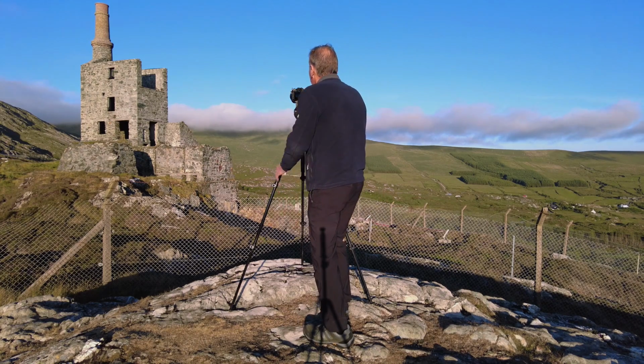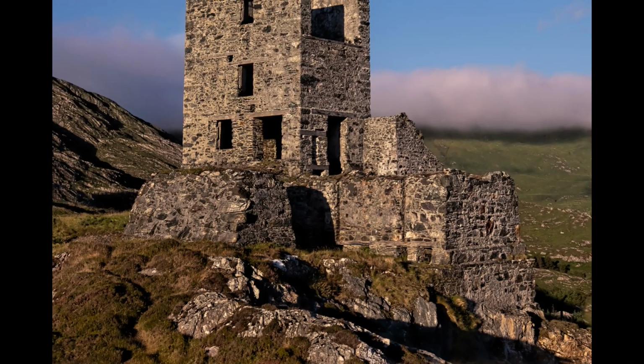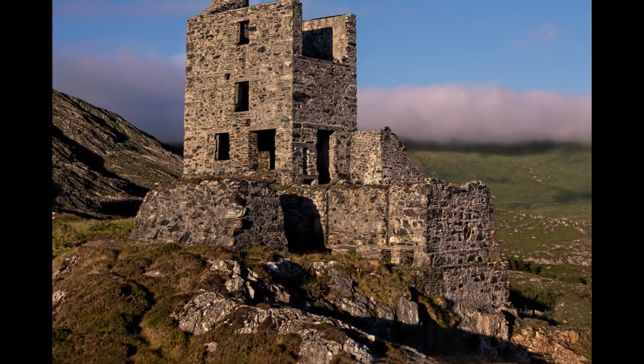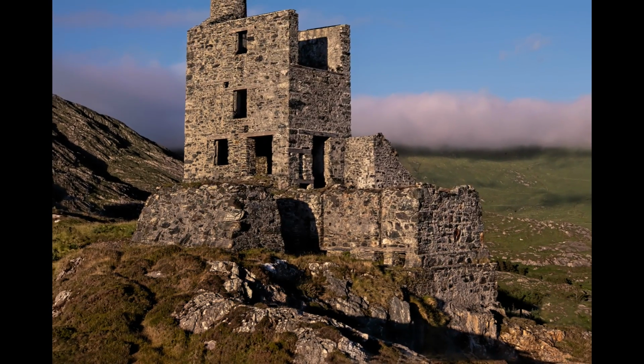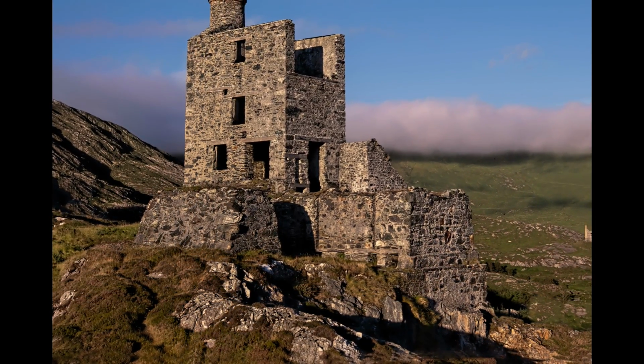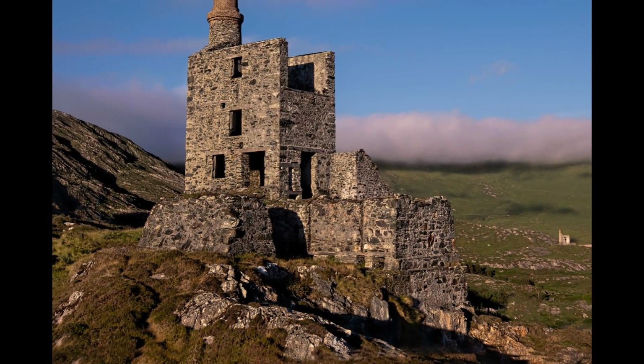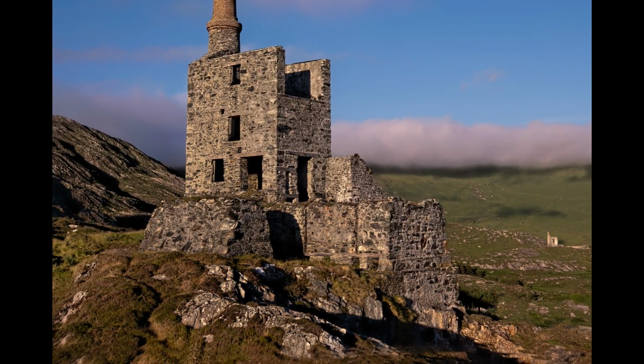And really, that's about it. I'm happy enough with this one. I think there's lovely light on the engine house itself, and there's nice texture within the stones of it. I also like the fact that the mist was down over the mountains in the background, and there's a tiny little bit of a pink hue to that.